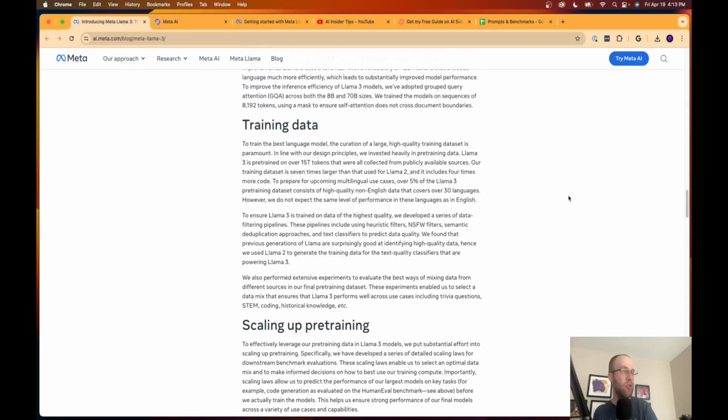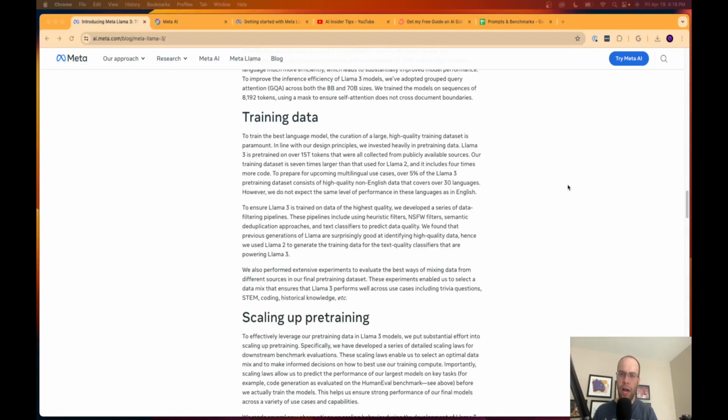But so on and so forth. A few more important things to call out here. They talk about the training data a little bit. So if you're going to read this article in depth, I would look at the training data. Obviously, it says right here, the creation of a large, high quality training data set is paramount. Yes, it is for any large language model.